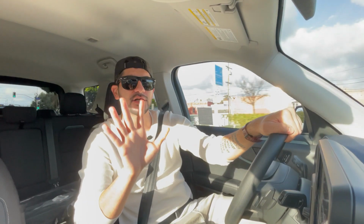They have a $500 rebate on this car, and they're offering 0% financing for up to 48 months. And if you wanted to go up to 60 months, they would do 0.9% financing. It's an amazing deal for an awesome car that people are dying to get.